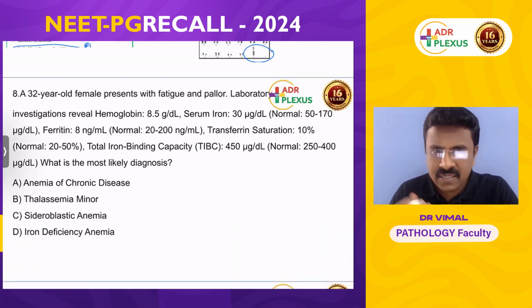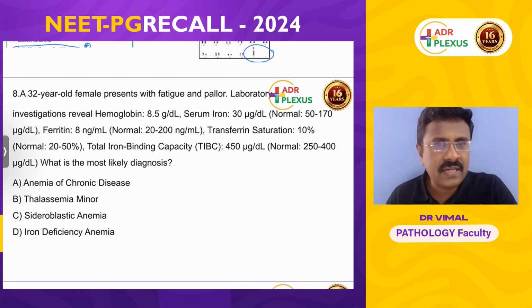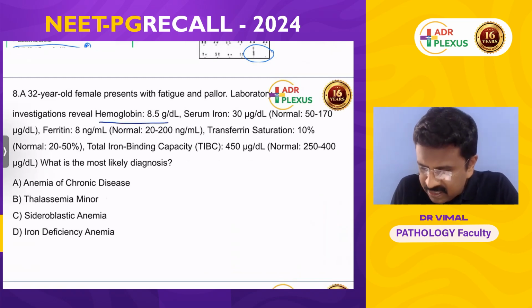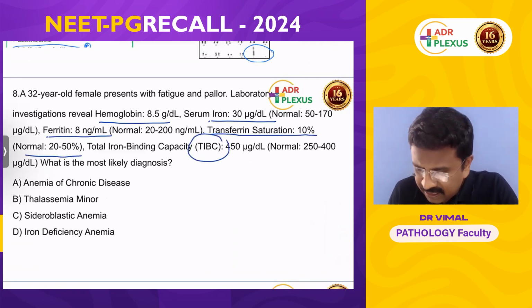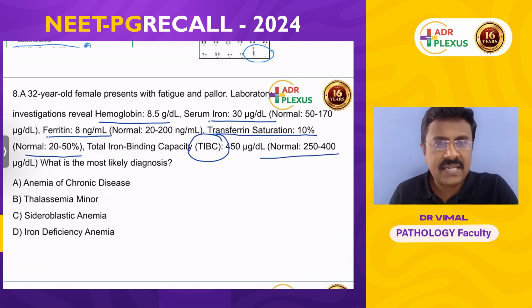The next question: a 32-year-old female with fatigue and pallor. They have given the lab values and the normal values also. The hemoglobin is reduced and the serum iron is also reduced. Ferritin is also reduced. The transferrin saturation, so everything is reduced, but the total iron binding capacity is increased.